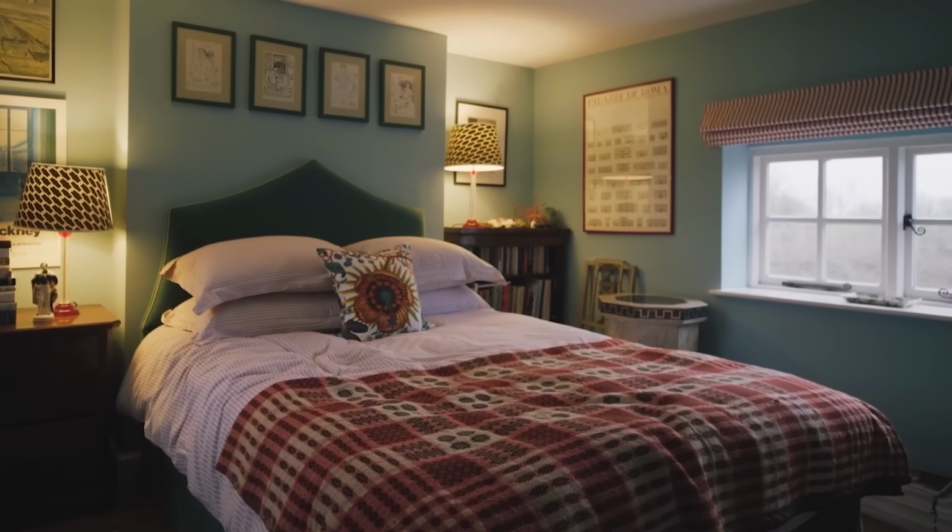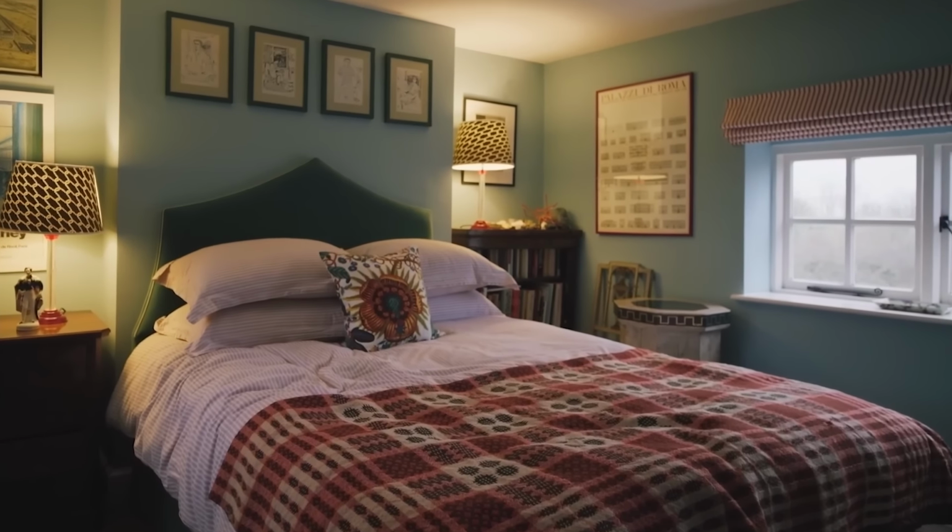This is our guest bedroom. We love having friends to stay, and almost every weekend we've got people coming to stay with us, and we'll cook together and go and see local beauty spots.